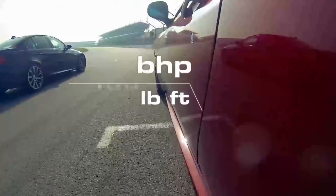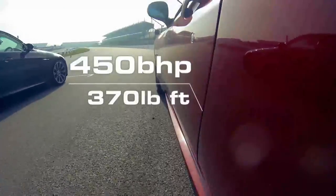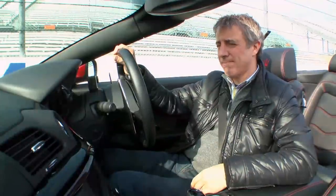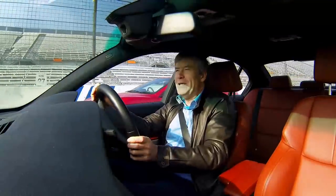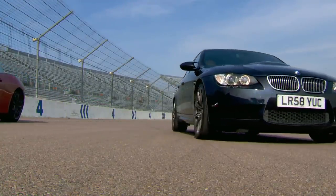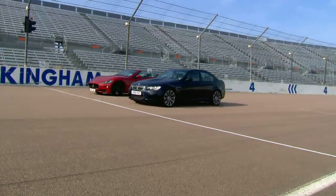Next, the Maserati. And I might be in a spot of bother. It's the heaviest of the bunch, and it's got the least horsepower. Could be on for a win this time. I paid at the toll booth. Oh, it's that old bloke again. Wants a race. Here we go.